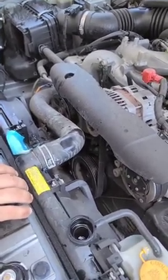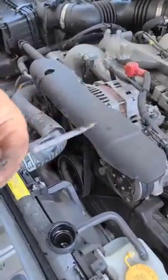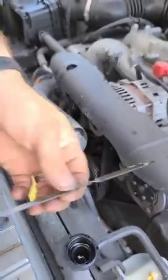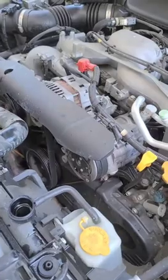So I did also want to mention we did check the oil. The dipstick is clean, the oil's clean, no sign of coolant in the oil. So we'll start this up and try it again.